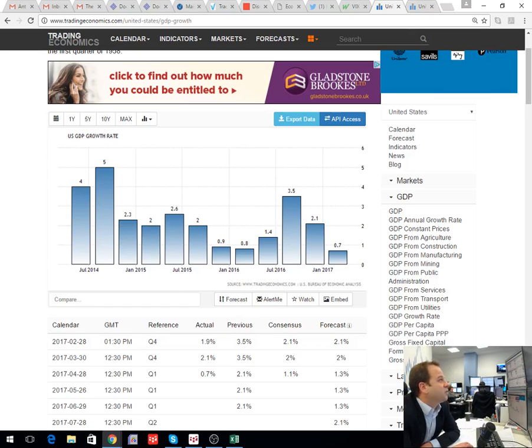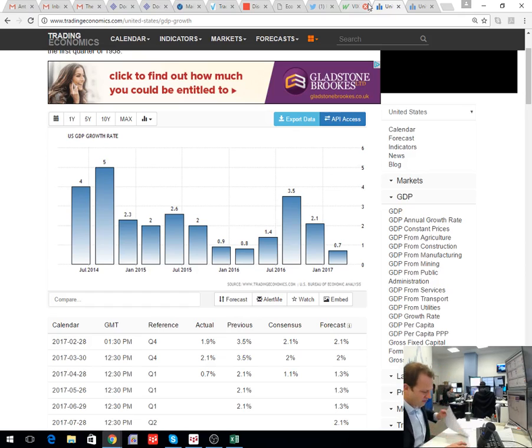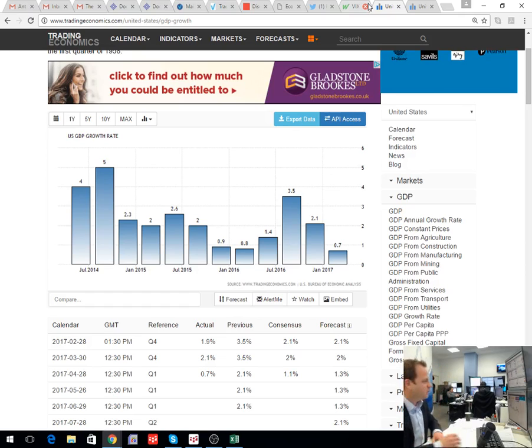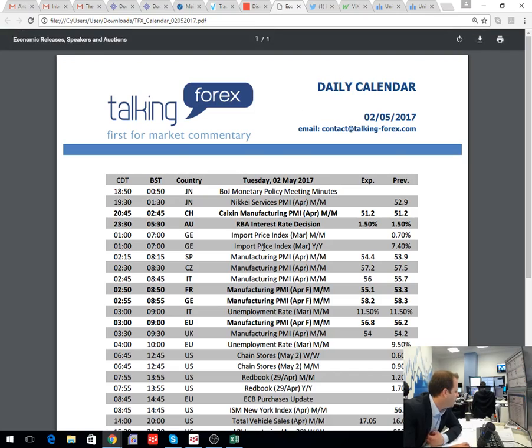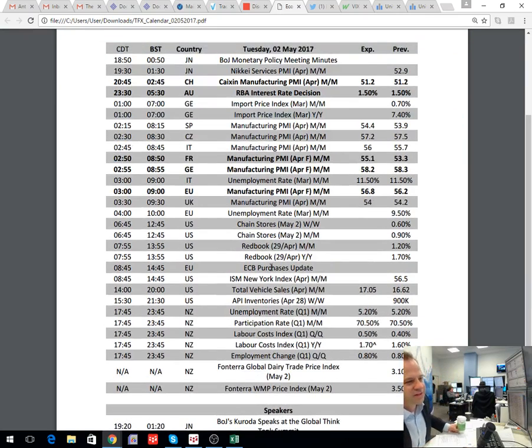Let's look at the week ahead then, and we'll finish by just looking at some of those other charts. But just on the week ahead, it's a very busy week. It's the first week of the month as usual. We just look at today's calendar first. We're getting manufacturing PMI prints from across Europe. These are the final readings.